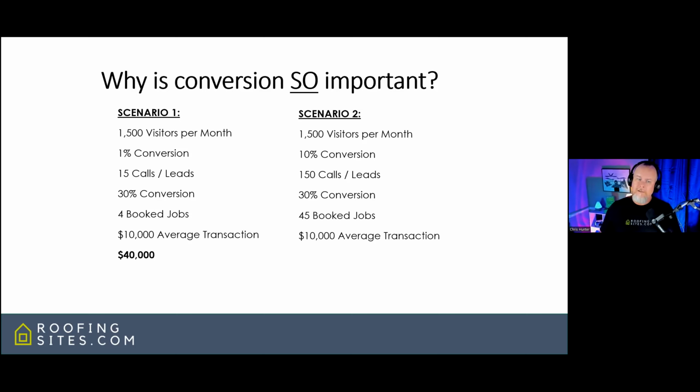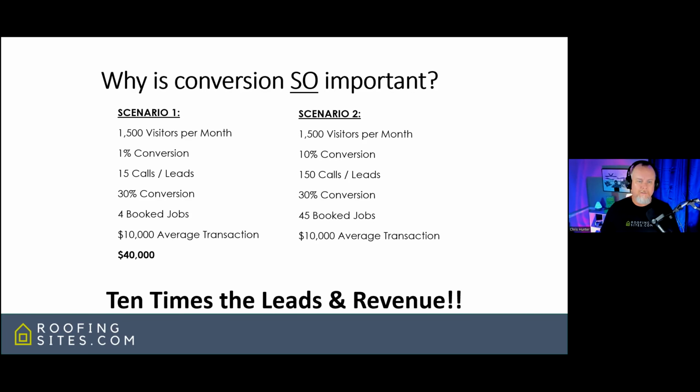At $10,000 average transaction, guess what? That final number isn't showing here. I don't know why, but this is easy math, right? 10,000 times 45 is 450,000. So if we have 40,000 in the first scenario, we're going to have $450,000 per month in that second scenario. And that was simply by increasing the conversions on your website, working on little things that push a big, huge needle for your business. I don't know about you, but I would love to 10x the size of my company. Okay.